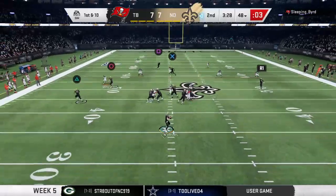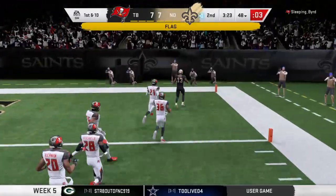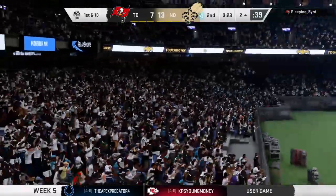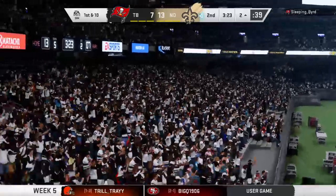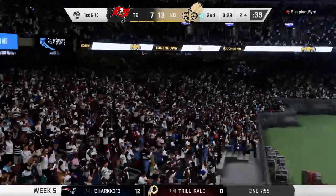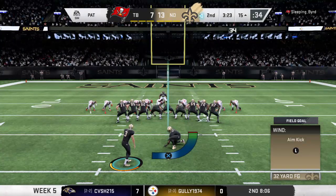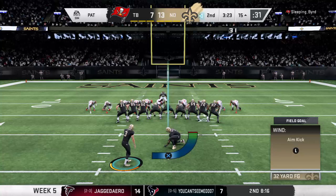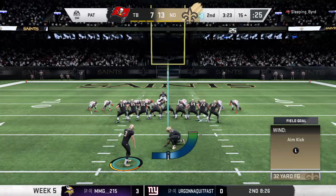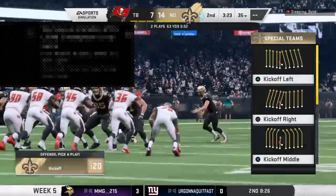Breeze now on first down. Looking long for Thomas. It's caught inside the 25. And he'll take this into the end zone. Now, hold on here. We do have a flag down. So let's see what this is about. Lutz will look to add the extra point. Got it. It's now a 14-7 ball game.